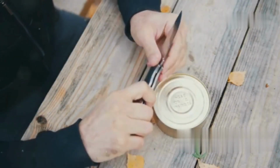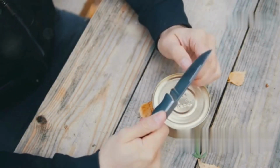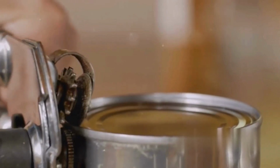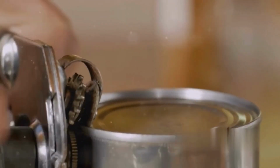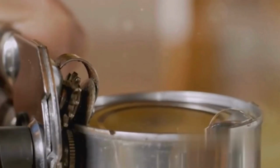One item, though, that I think should be on the main list is a manual can opener. Given most multi-tools are going to have one, but if you're relying heavily on canned goods, you want to have extra ways to open those in case your primary method breaks or gets lost.